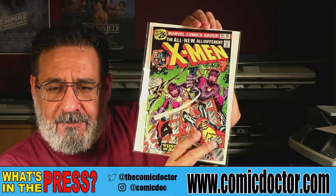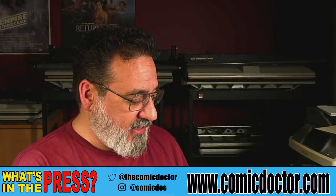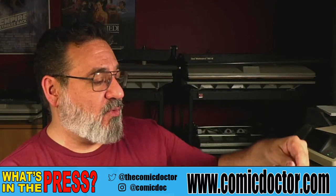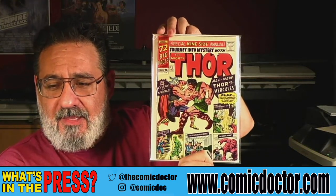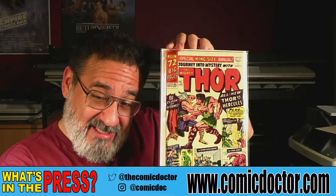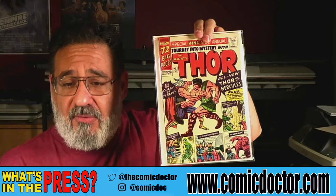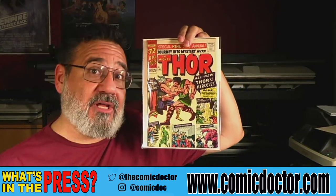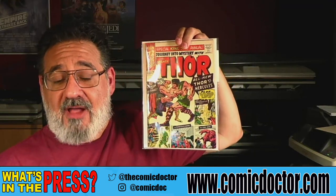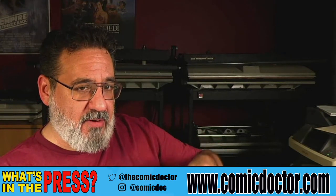X-Men 98. Now that thumbnail had Thor versus Hercules in King Size Special Annual number 1. And here it is right here. I've got about 5 or 6 copies of this. Not a high grade one, but I've got many copies. I've always thought that when Thor's time is up, when Chris Hemsworth packs it in, I think Hercules is going to take over. And there's been talk of that as well, too. And I think Zeus is going to be appearing in the new Love and Thunder film.